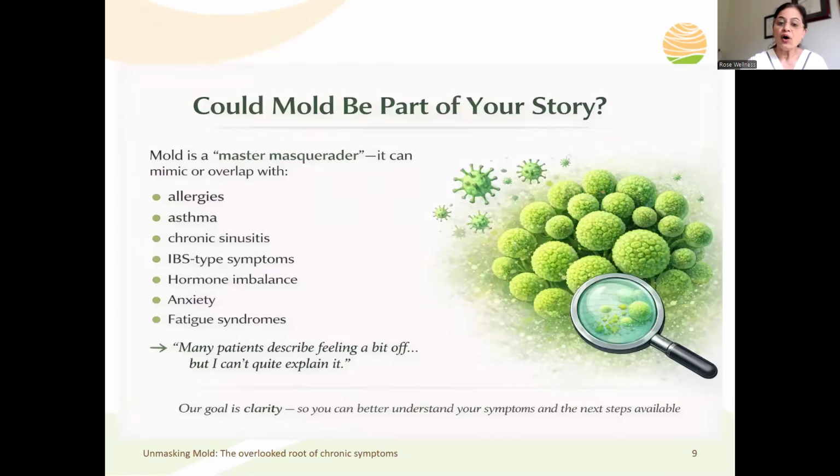So, we call mold the master masquerader because it can mimic a lot of other things. It can look like allergies, which a lot of times my patients say they have sinus issues for many, many years. This is something they've always dealt with, and they've considered that their normal, natural part of who they are. They can have asthma. However, when you do their peak flow or even PFTs, your pulmonary function test, it comes back normal, but they are labeled as having asthma. They can have chronic sinusitis. They can have irritable bowel syndrome, constipation versus diarrhea. They can have hormone imbalances, anxiety, fatigue-like symptoms.